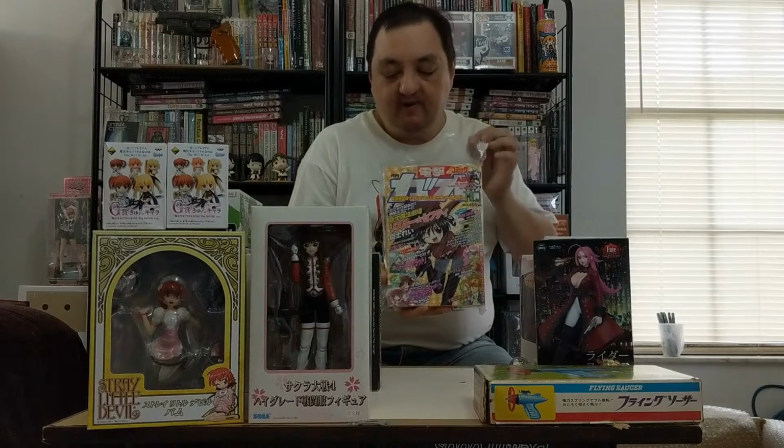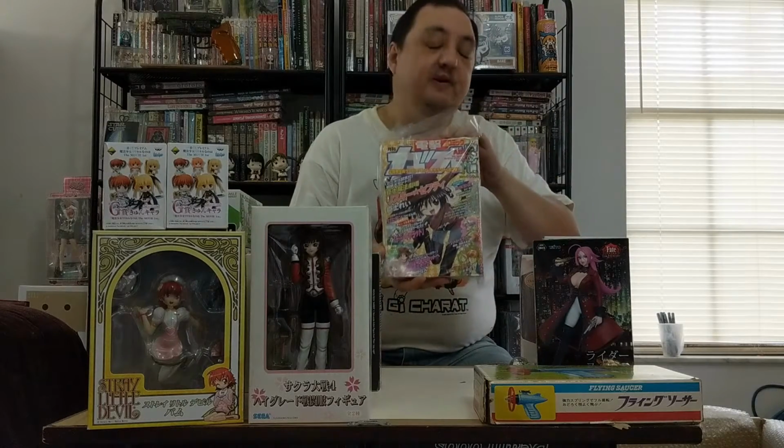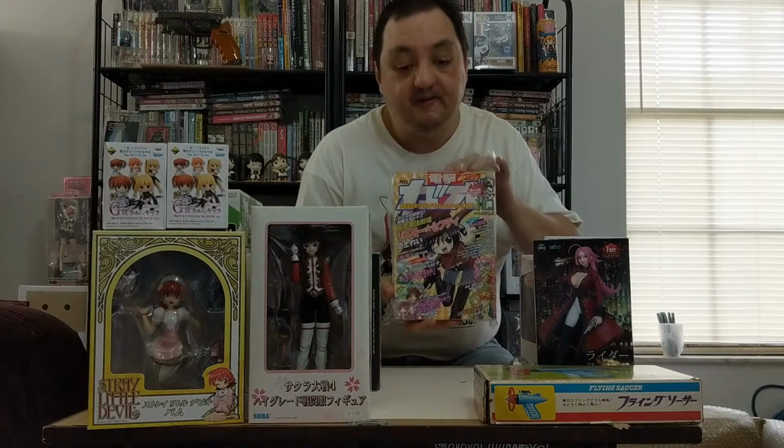So when I realized that I could get the first appearance of Risky Safety for a mere $3, I decided I really, really wanted this for my personal collection. So that's what's in this box.